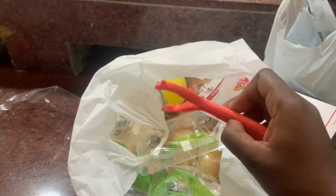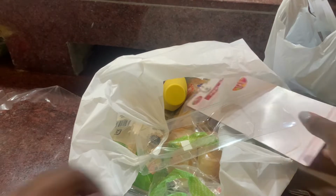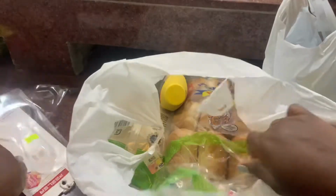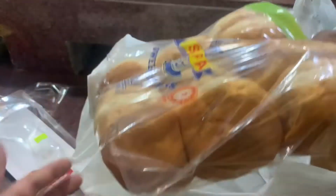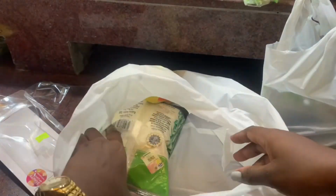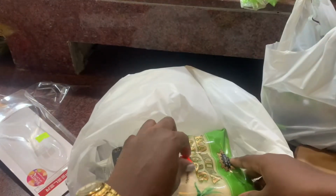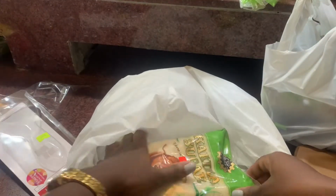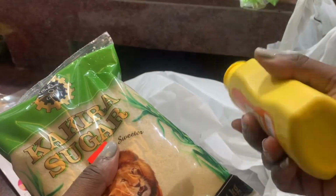I think it's sharp enough. Should be able to do the job. I should put this trash away. I always prefer to do brown buns, but they're not there, so I put these white buns. I've been out of sugar. I didn't really go through sugar that quickly, but I was running out, so I got myself some sugar. And also mustard was also running out.